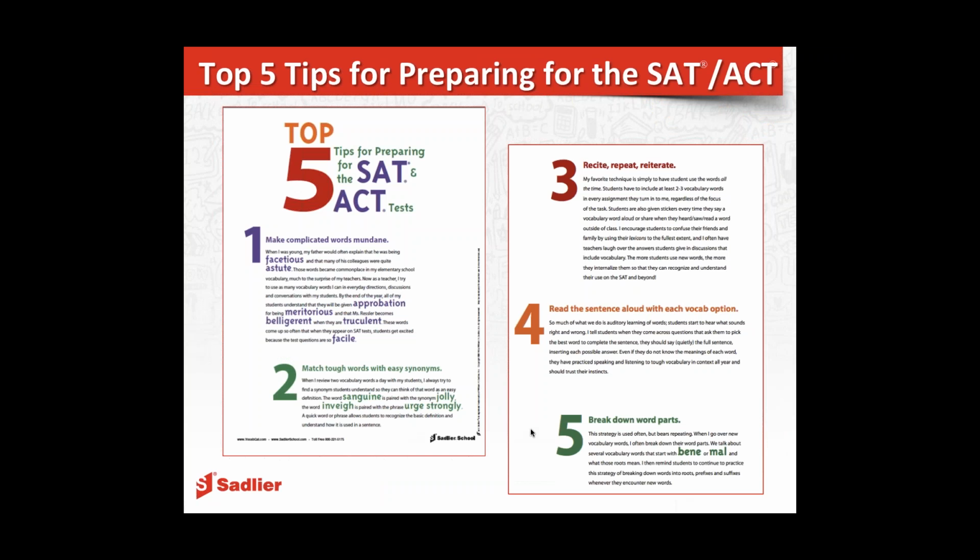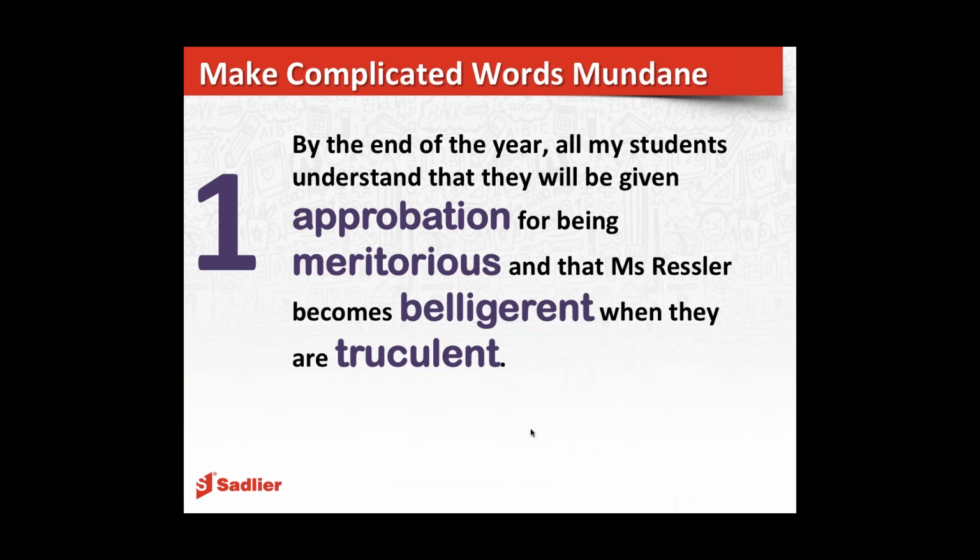And this is one of my absolute favorites, which is the top 5 tips for preparing students. This is really just what you can do in class every day to help them be great word learners, and these skills are applicable to our standardized tests. My first tip is pretty basic, but we don't take time to do it enough: make complicated words mundane.